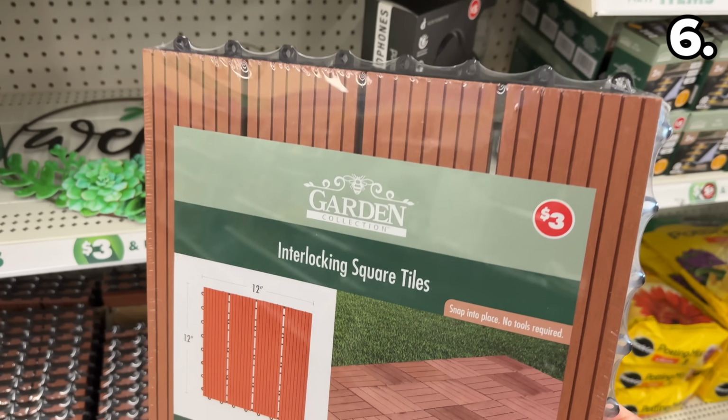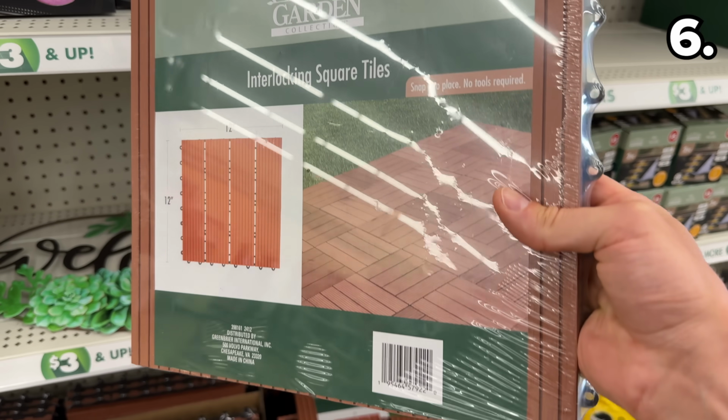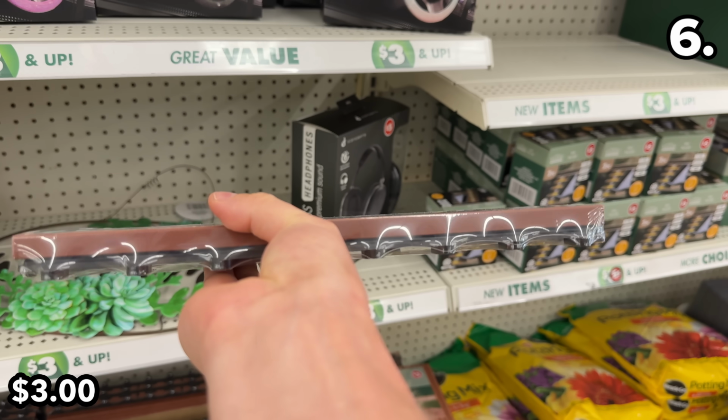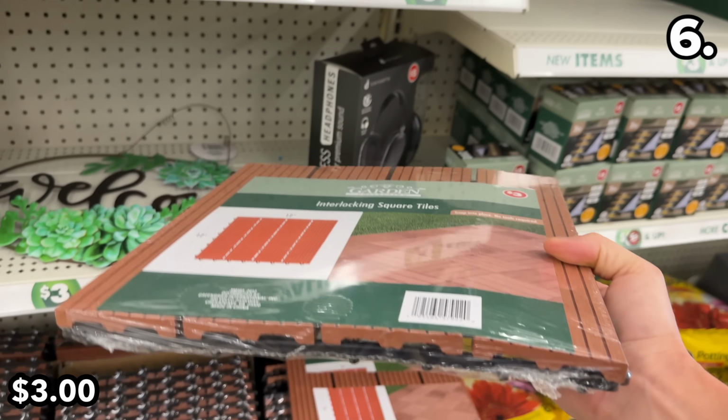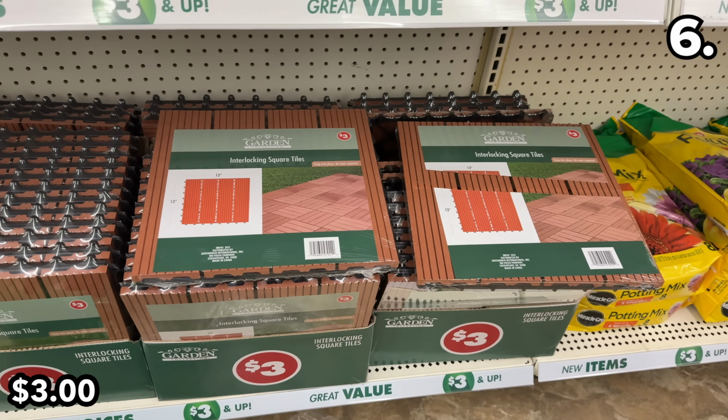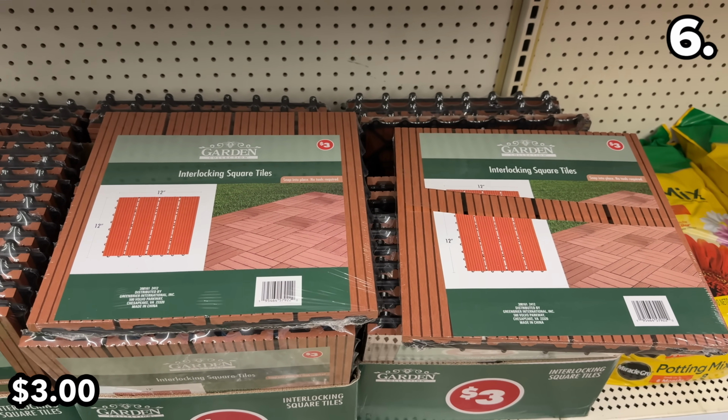If you need to cover a large balcony or patio with interlocking square tiles, the Dollar Tree option at $3 per tile is likely not the way to go. But if you have a very small space to furnish or simply need a few for a cold storage room, this could be a contender.